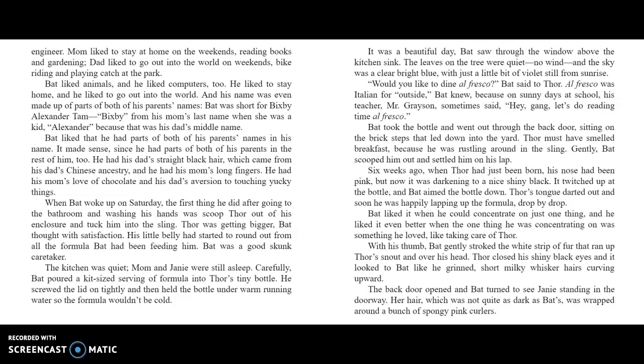And his name was made up of parts of both of his parents' names. Bat was short for Bixby Alexander Tam. Bixby from his mom's last name when she was a kid, Alexander because that was his dad's middle name. Bat liked that he had parts of both of his parents' names in his name. It made sense, since he had parts of his parents in the rest of him, too.